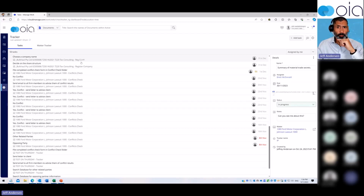And all of these labels are linked, so I can click on them and it'll take me through to that particular matter workspace and that matter tracker. Or I can just click on the task itself and I can see the details and I can action any of those if I want to.